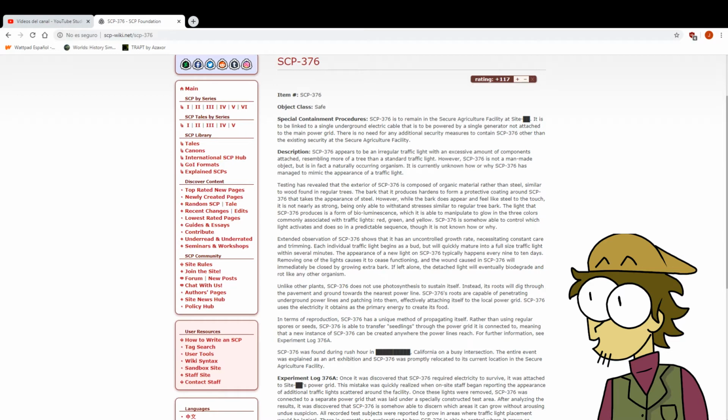SCP-376's roots are capable of penetrating underground power lines and patching into them, effectively attaching itself to the local power grid. SCP-376 uses the electricity it obtains as the primary energy to create its food.